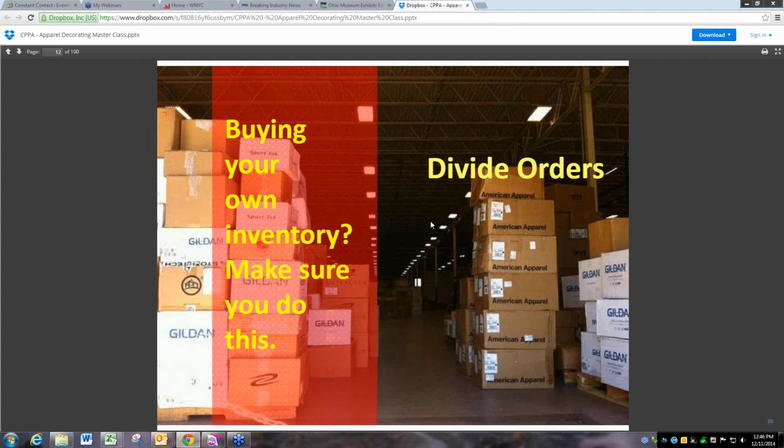If you're buying your own inventory, you want to divide the orders up. Let's say you've got a screen printing job and an embroidery job. You don't want to send one big blanket PO for both of those, because that makes it really hard on the decorator to receive everything at one time. So divide the purchase orders up into each of the decoration types, or each into a different file, like this is for the birthday party and this is for the trade show. That allows them to receive the inventory to the job it goes to, and also makes it much cleaner for them. So this is a way to avoid mistakes.